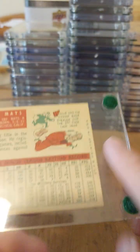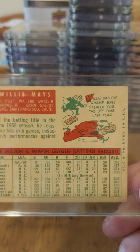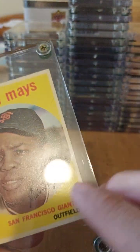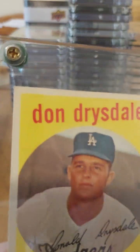I think the only one I really need now from this set might be Bob Gibson. And I almost got one last show. But I couldn't quite pull the trigger on it. I didn't want to spend $400 for one card. But it might have been worth it because it was very close to these in condition.